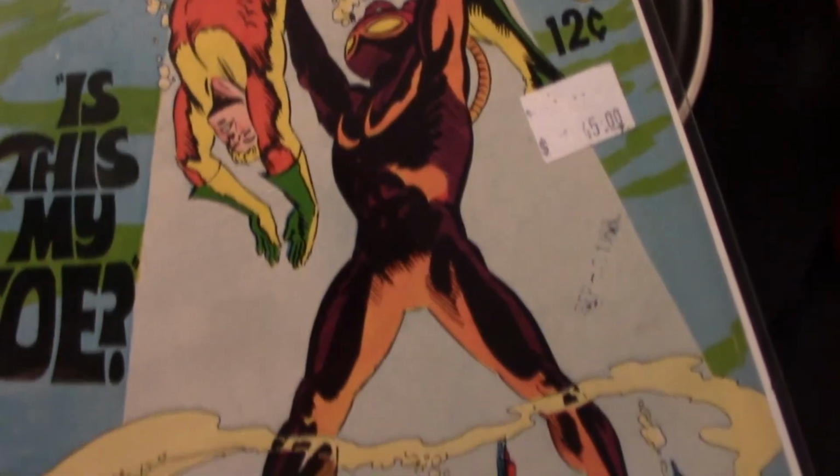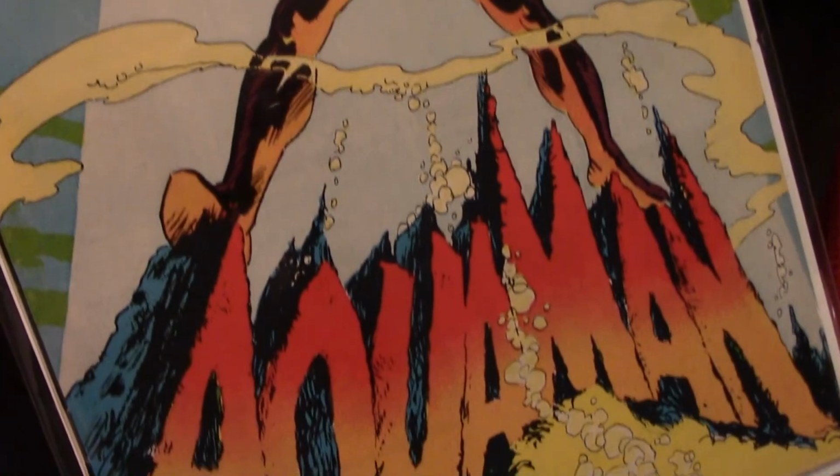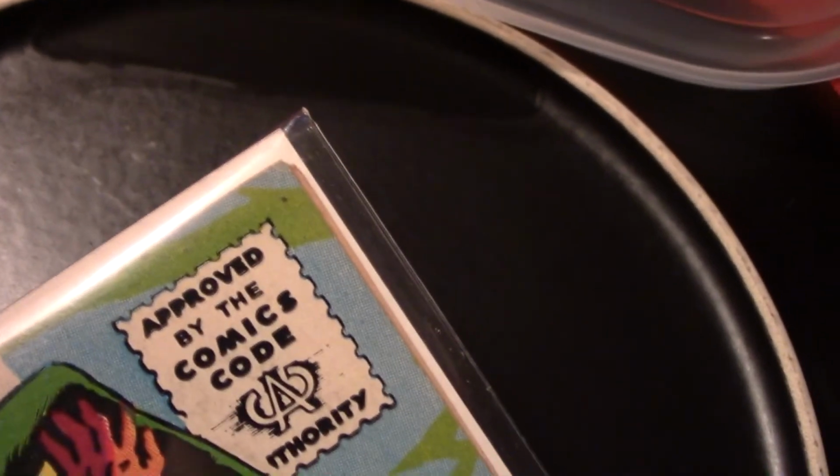It's a beautiful cover and very unusual for Aquaman. Like I said, the type is actually part of the picture. And how often does that happen? I don't think any other time. That's the only issue where it happens. I could be wrong. If anybody knows for sure, let us know.